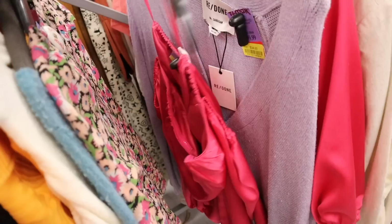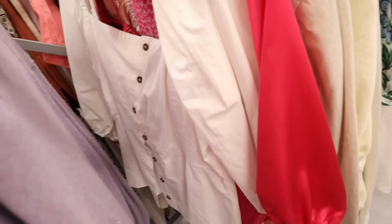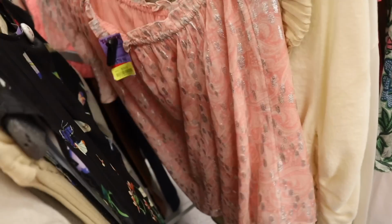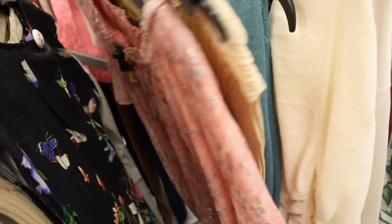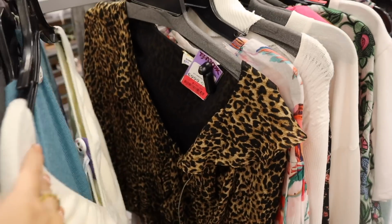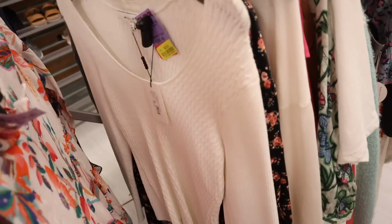Would you guys wear this? I love the oversized purple cardigan. You can't go wrong for $34. This one with the glitter is $29. Most of these are originally like $80, but look at this top. So originally $1,000, now $720 just for a top. And this one is $20.